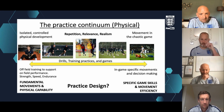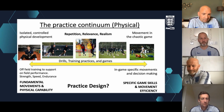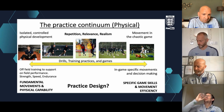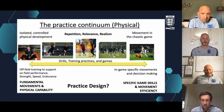But I think from a physical point of view as well, if you want to get somebody to be quicker, more powerful, if you want them to get strong so they can repeatedly press, you've also got to set up practices on the field and off the field to the left-hand side of this continuum that help to build their capability. So some of the fundamental physical requirements of strength, of speed, of endurance. So how are you balancing the program so that you're getting a development for the players around both the left-hand side and the right-hand side of this practice continuum from a physical point of view? So the left-hand side, you'll get more repetition of leg strength, of power output, but the right-hand side, you're going to get more realism. So it really links into the previous slides that you've talked about, but just layering that on from the physical point of view.